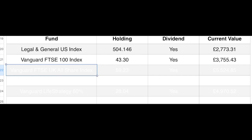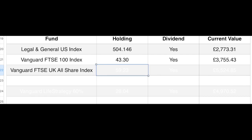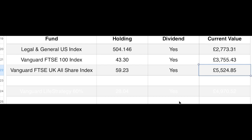The next one in my portfolio is the Vanguard FTSE UK All Share Index. All of the funds I hold, by the way, are the income version of these funds because I'm building that dividend income stream. This is all of the companies in the UK index. At the moment, I have 59.23 in my portfolio. They pay a dividend like they all do. This one is currently worth £5,524.85. That dividend pays out at the end of the year, and I'm looking forward to how much that goes. That has been my biggest individual payout in previous years, and this year, touch wood, should be no different.